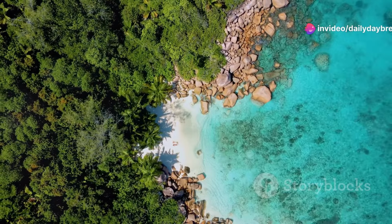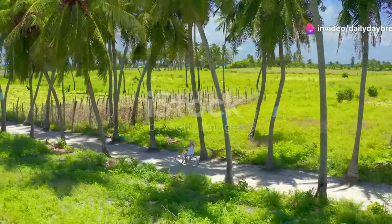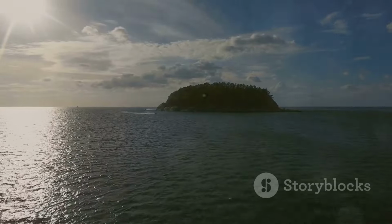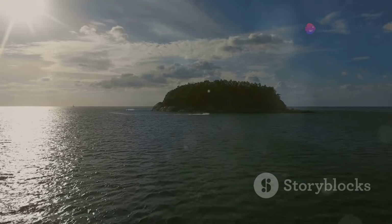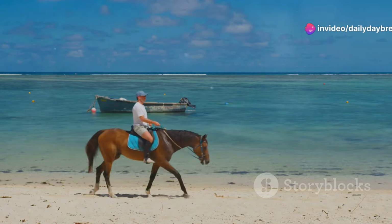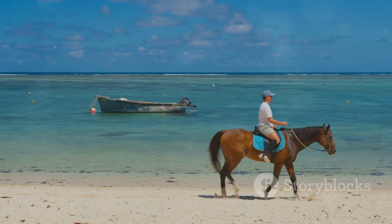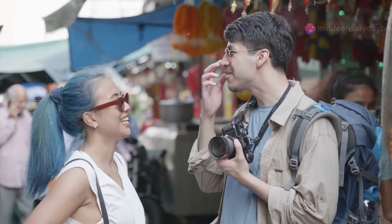Section 6. Embracing the Island Vibe. Tips for your Taketomi adventure. To make the most of your Taketomi Island experience, embrace the island's laid-back vibe and allow yourself to slow down and savor the moment. Take the time to connect with nature, whether it's strolling along the beach, cycling through the countryside, or simply relaxing under the shade of a palm tree. When interacting with locals, a friendly smile and a few basic Japanese phrases go a long way.